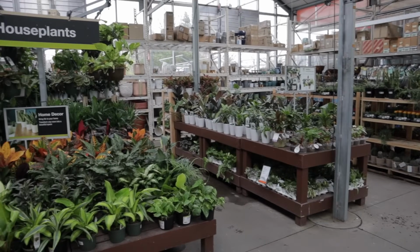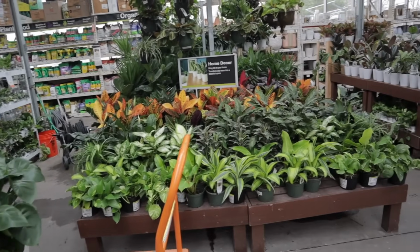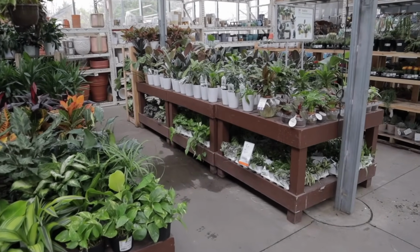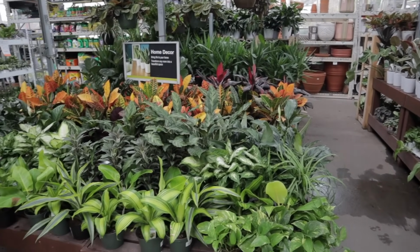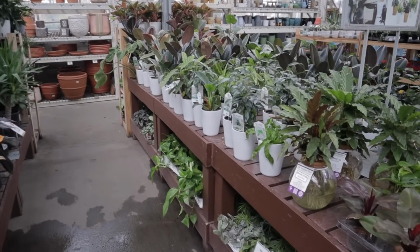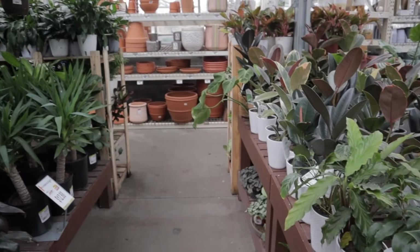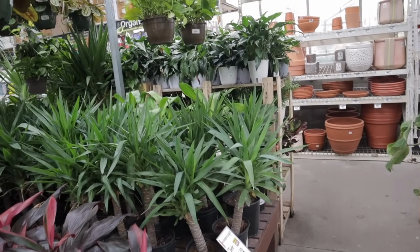All right, so I'm at Home Depot, and I'm going to go through pointing out the plants that I would typically stay away from, whether it be because they're hard to care for or they usually get a lot of pests, and what I would suggest instead. Now, remember, this is all super subjective, and we all like different plants, and all plants are awesome. And also note, this doesn't take into account pet-friendly plants, so just keep that in mind.